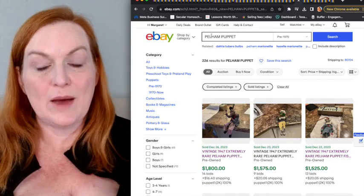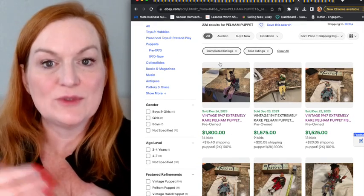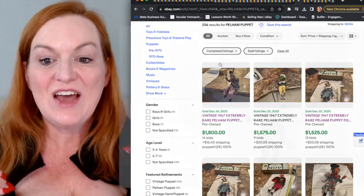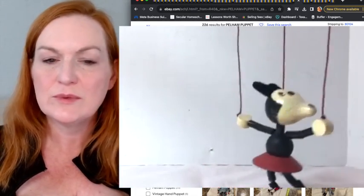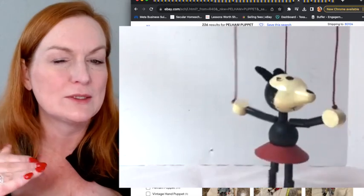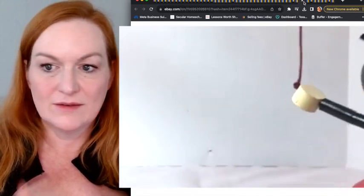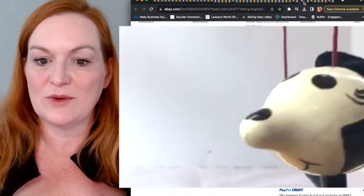Next up are Pelham puppets. And this one I saw when I was doing my research, and I really wanted to highlight it because I have actually sold one of these. I had a Pelham puppet. It was either Mickey Mouse or Minnie Mouse. I couldn't quite determine, but it was really cute. I think I sold it for $600. Again, I should have pulled up a picture. Maybe I can pop it in here when I'm editing.